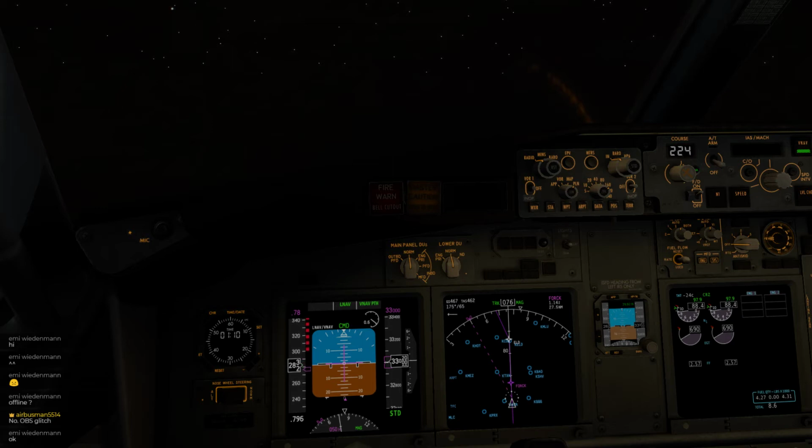I seem to have found a thrust setting that will keep me right around where I need to be. Southwest 4896 is at Mach 0.761.